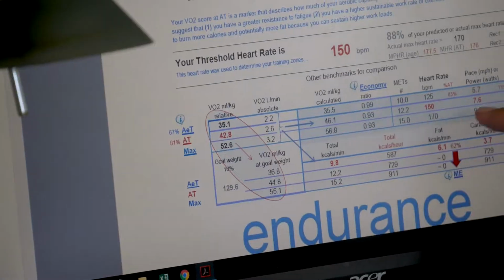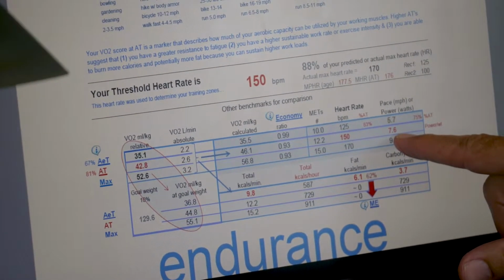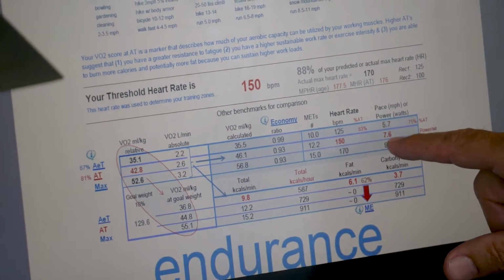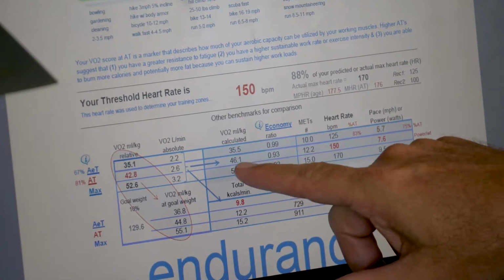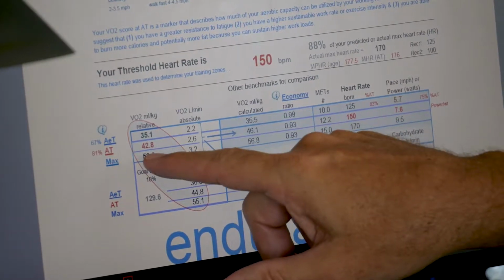So if we go back and look at your test scores, remember when we were talking about efficiency? So you're using 42.8 milliliters. The predicted value, based on the workload, which is usually how we come up with a calorie expenditure prediction, we base it off the workload and your heart rate level. Well, that's going to be 46. Okay. So technically, you're burning fewer calories, right?